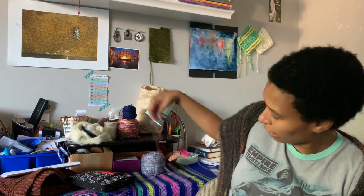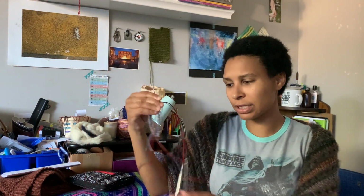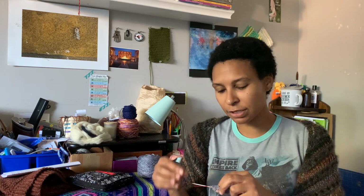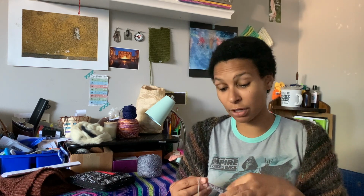I'm working with the 1s, these little tiny things, and I went down a size. I'm sure this can all be fixed if I did some calculations and figured out what would work best. But some of us are not trying to do too many calculations, and right now, I don't know enough about knitting to do that.